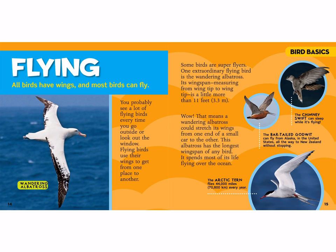All birds have wings, and most birds can fly. This is a wandering albatross that you see with its wings spread wide. You probably see a lot of flying birds every time you go outside or look out the window. Flying birds use their wings to get from one place to another. Some birds are super flyers. One extraordinary flying bird is the wandering albatross, like we just talked about, the one that has its wings spread out. Its wingspan, measuring from wingtip to wingtip, is a little more than 11 feet.